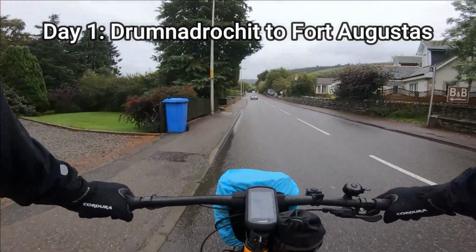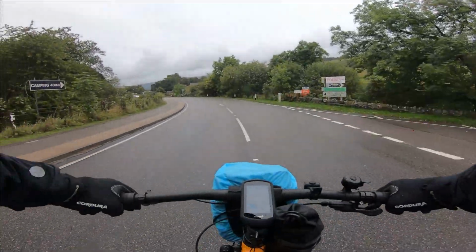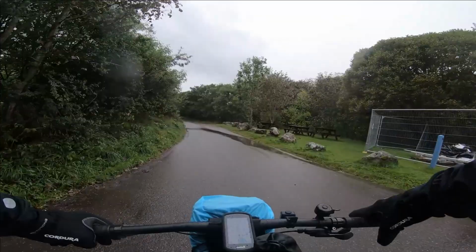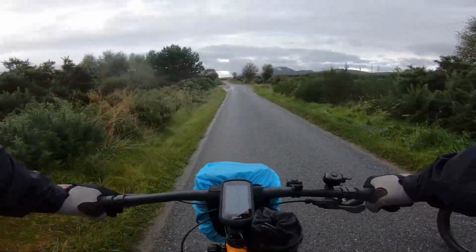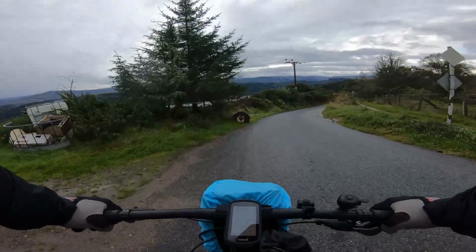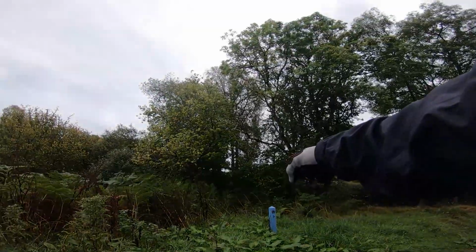Right, here we go. Just leaving Drumnadrochit now. We're going to pick up the Great Glen Way. Dodgy bend. Here we go, just follow these signs.